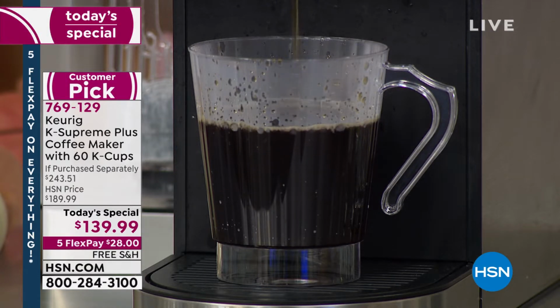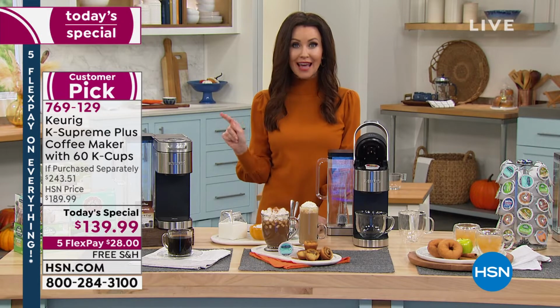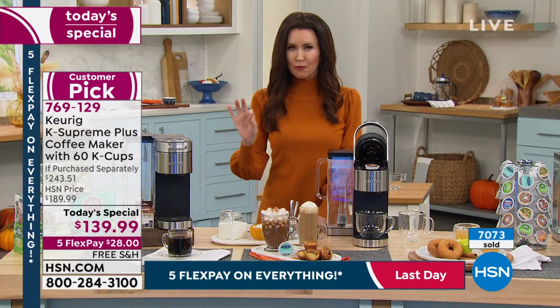It's normally $241.50 for everything that you're getting. I'll explain everything that you're getting. This is the latest, highest end coffee maker that you can get from Keurig. We've got the lowest price. This is a $189 coffee maker, single serve, but so quick.